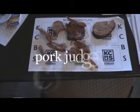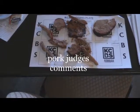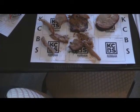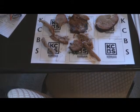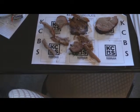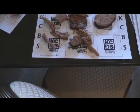So my favorites were number 1 and number 5. I found both of them to have a really true pork flavor, a nice balance of pork flavors and smoke. Number 1, the texture could have been a little bit better, but it's not bad. And number 4 was perfect in terms of the texture, nice and juicy.